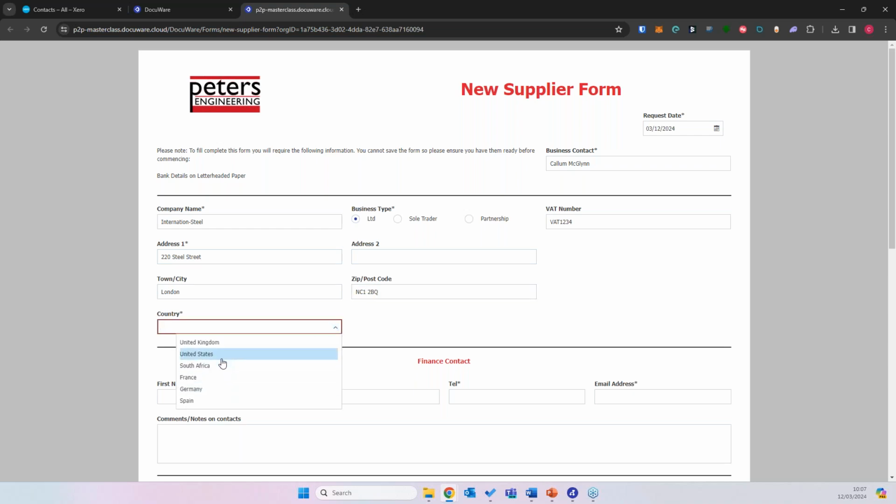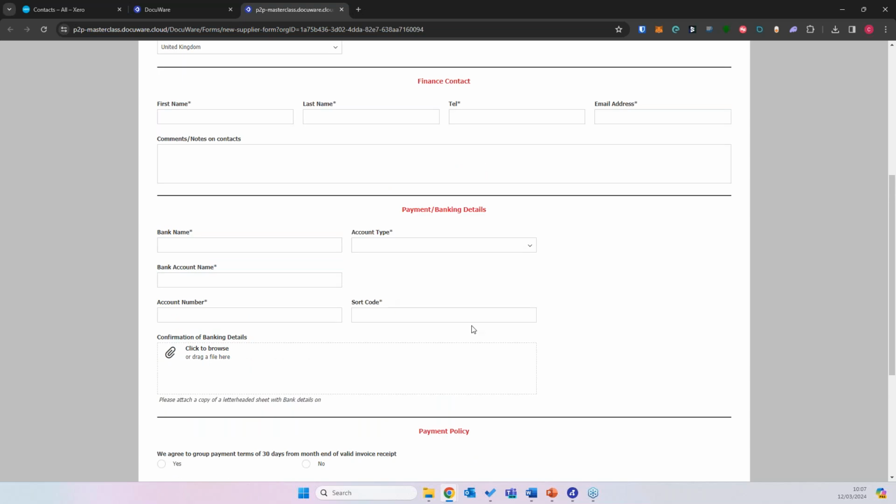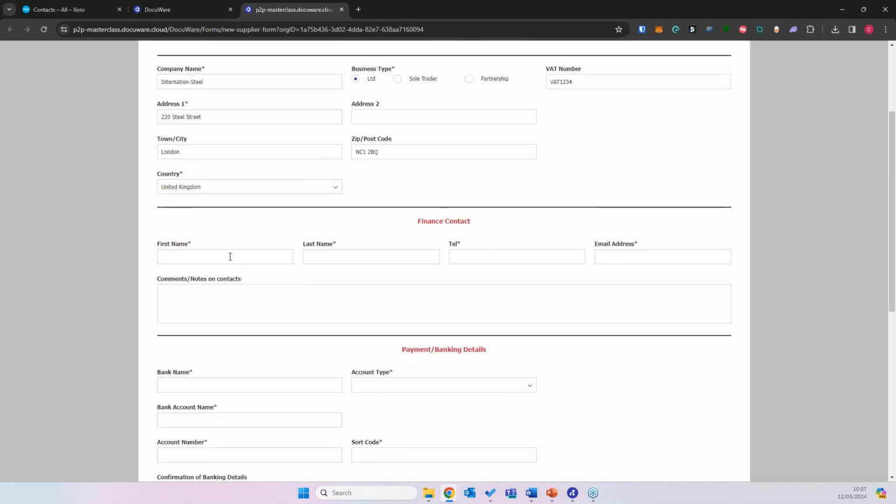Under the country, we've got a drop-down list. Now, what we're able to do here within the system is we can show different options based on selections on the form. So I'm going to choose United Kingdom, and then what you'll see later down is it now shows the account number and sort code, which is the relevant banking information for the United Kingdom. If I'd chosen another country, it would have shown the relevant banking information for those countries. So what we can see is the forms are dynamic and allow us to make changes or show different data depending on other entries within the form itself.